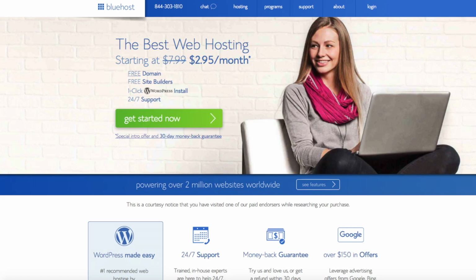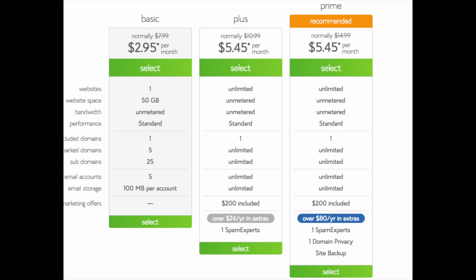Once you click the link, you'll be at the Bluehost homepage. You'll see the Get Started Now button on the page. Click the button. This is where you can select your hosting plan. You'll see 3 different options: a basic plan, plus plan, and a prime plan. I recommend going with the basic plan, and then you can always scale up whenever you'd like. If you have more than one website, then you want to choose either the plus plan or prime plan. I'm going to choose the basic plan for this tutorial as this is most common. Go ahead and hit the select button on whichever plan you would like to use.